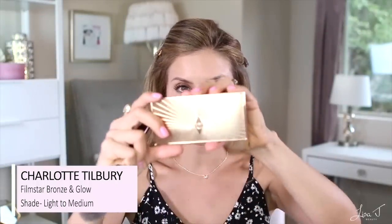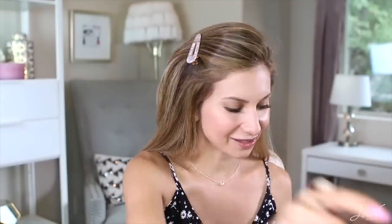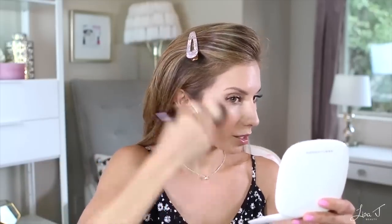Okay, next I'm going to go ahead and warm the skin up and bronze my skin a little bit. For that, I'm going to use the Charlotte Tilbury Film Star Bronze and Glow palette. I've had this for a few months. You guys know I love this. I've talked about this a lot in past videos. I'm going to load my brush up. I'm using the 103 bronzer brush by BK Beauty, and we are going to create some more definition and warm up the skin a little bit.